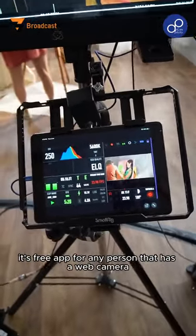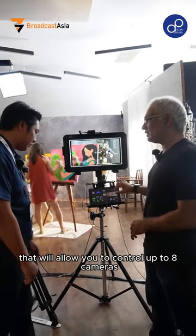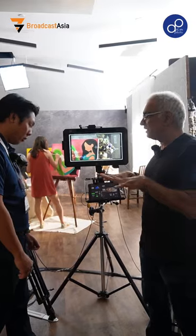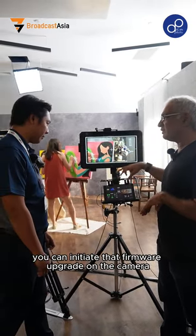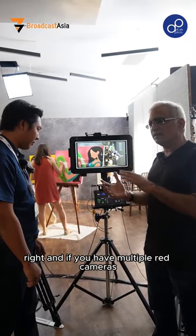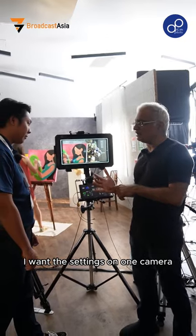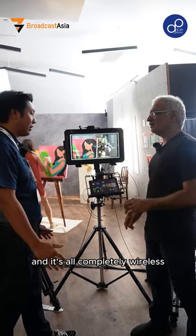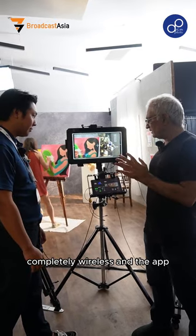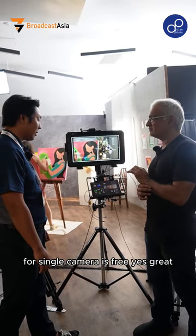So this is an app which you can then buy. It's a free app for any person that has a Red camera. You can buy a pro version of the app that will allow you to control up to 8 cameras. Okay. You can even use the app to upgrade the firmware on the camera. You can initiate the firmware upgrade on the camera, right? And if you have multiple Red cameras, you can actually have like, oh, I want the settings of one camera, copy it onto another camera, and you can do it through the app. And it's all completely wireless. It's all completely wireless, and the app, as long as it's not the pro version, for single camera, is free.